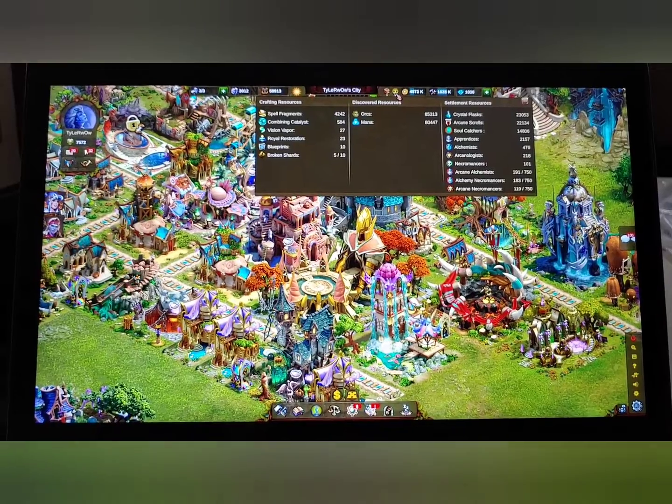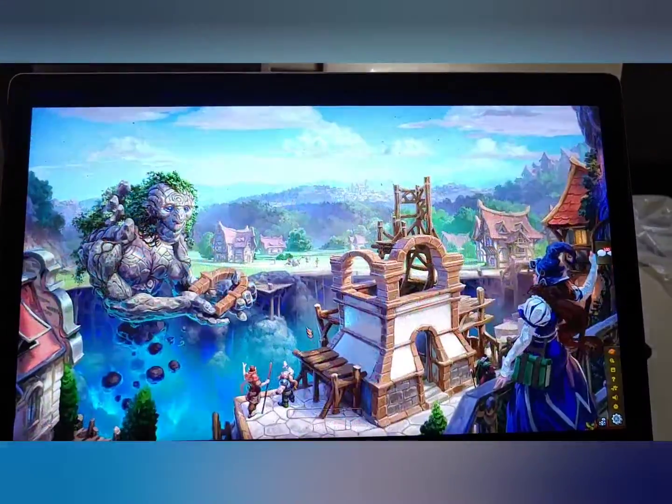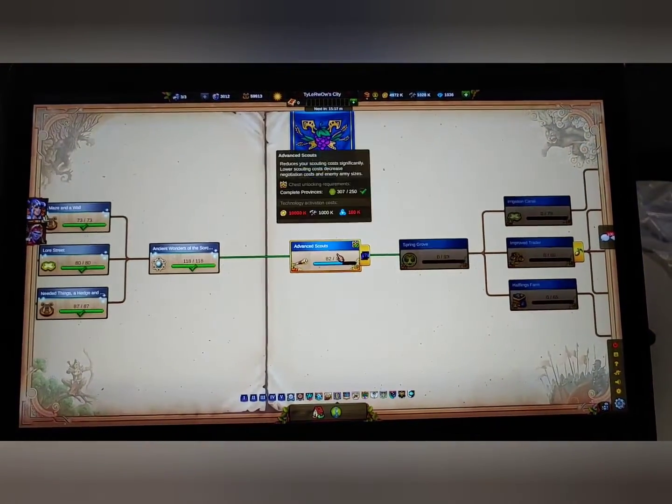I'm currently saving up the mana I'll need in order to activate this research technology.